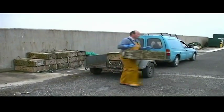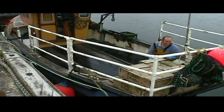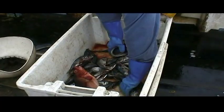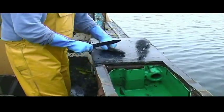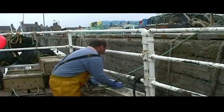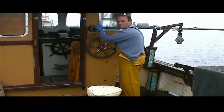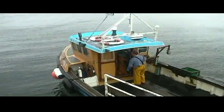The empty boxes are back from Kirkwall, so it's time to load them back on board the boat. Then there's bait to chop. It's time to head out again to start another week. I love the sea and enjoy being outside and get a real buzz when I get a lobster in a creel.